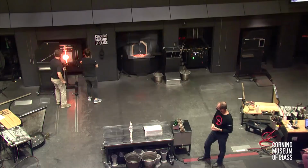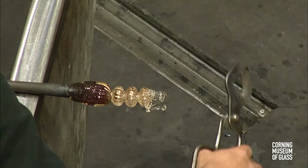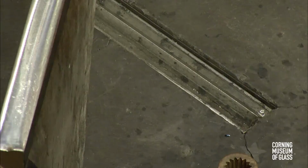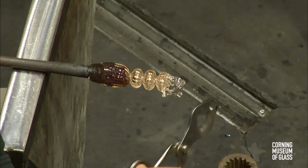And then trace ingredients, things like colorants or decolorants, things to stabilize the glass over time. But glass is made primarily of sand. And you can melt sand that you'd find on a beach and make glass out of it. Just wouldn't really be a nice glass to work or to make things out of. You really need to find that pure source of silicon dioxide or crushed quartz to make really nice glass. So again, a lot of this work is going to be very fine details.